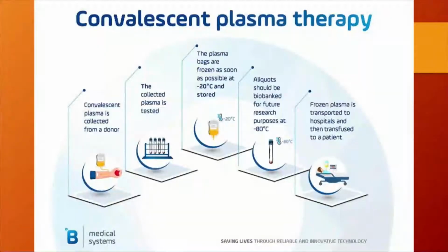The plasma is then frozen as soon as possible to minus 20 degrees Celsius. And some of it is actually collected to be stored for use or testing at a later date, because we may not have all the answers right away, and we may not have all the tests that we want to do right away. So we are keeping it in cold storage, sometimes as low as minus 80 degrees, so that it can remain there for a long time, and when we actually need to test it, we can test it and find out valuable information.